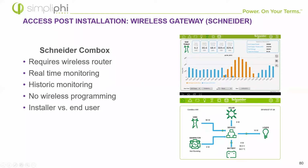Here, we can see real-time data. We can see how much solar we're producing. We can see what the loads are pulling, even where the battery's at, and different things like that. So, super helpful. The customer can get this right on their phone, have this available to look at, and you can have it as well as the installer to really keep an eye on these systems.